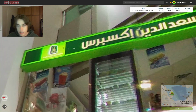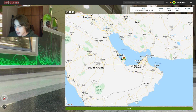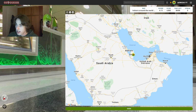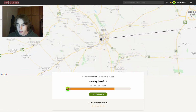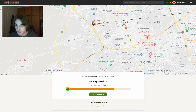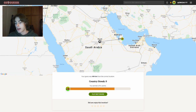Yeah, so can we see any flag or anything? We've got 13 seconds here. Not much time at all. I'm going to go for Qatar as a nice hedge between the two countries again. Probably going to be UAE, but I also sense that Saudi Arabia is a real possibility here because of the way they're dressed. And yes, we were in the capital city, Riyadh, and yeah, we get a decent amount of points again. Wrong country, but at least I didn't go UAE.